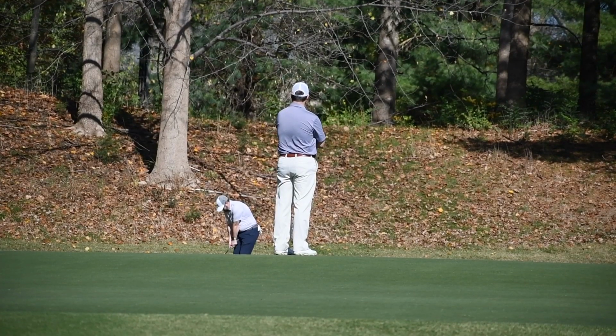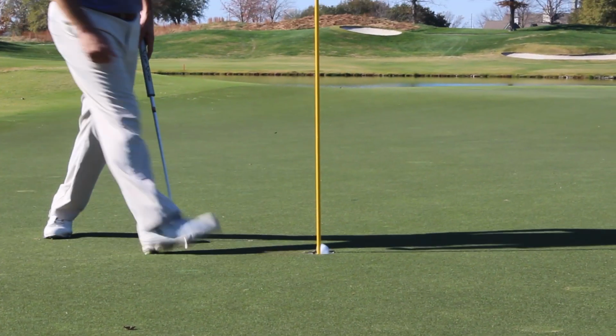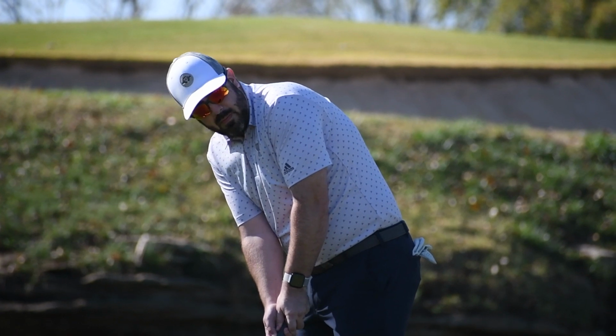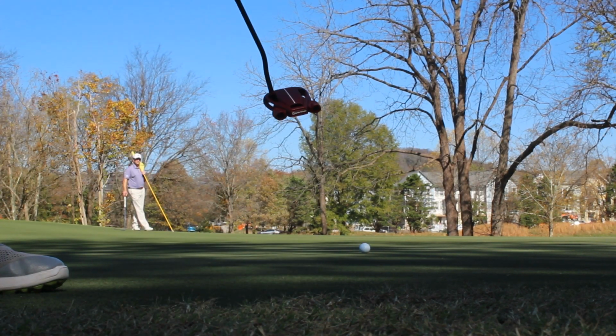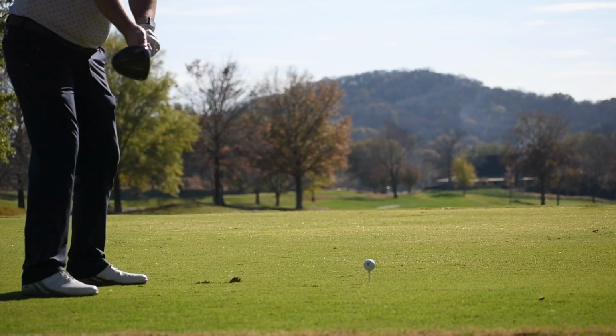Making sure that they're accurate is making sure that their handicaps at the end of the day are truly reflecting the scores that they're shooting. It puts the integrity in the handicap system by making sure we have accurate course ratings. The more accurate the course rating, the more accurate the handicap, the more fun you can have on the golf course.